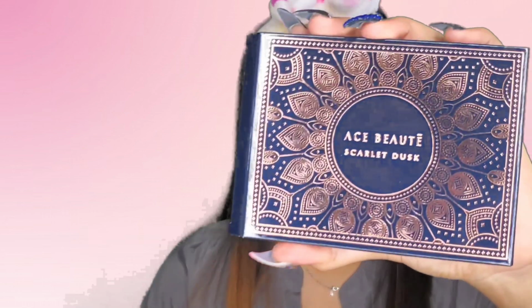And then the last product in the box is an eyeshadow palette. I'm super excited. I did see spoilers for this. There's 2 variations, and I really hope I got the one with like the pop of blue. If I got the one that looks like the Modern Renaissance palette, like Color Story, I don't mind. But this is the Ace Beauty Scarlet Dusk palette. Let's just open this bad boy up and see what it looks like.